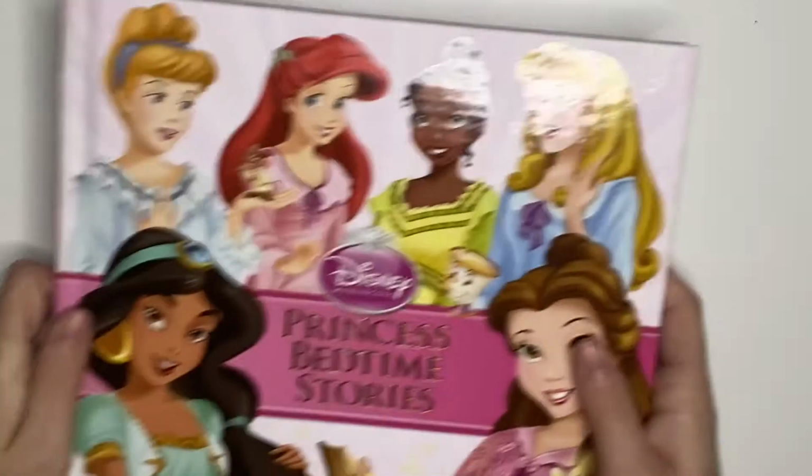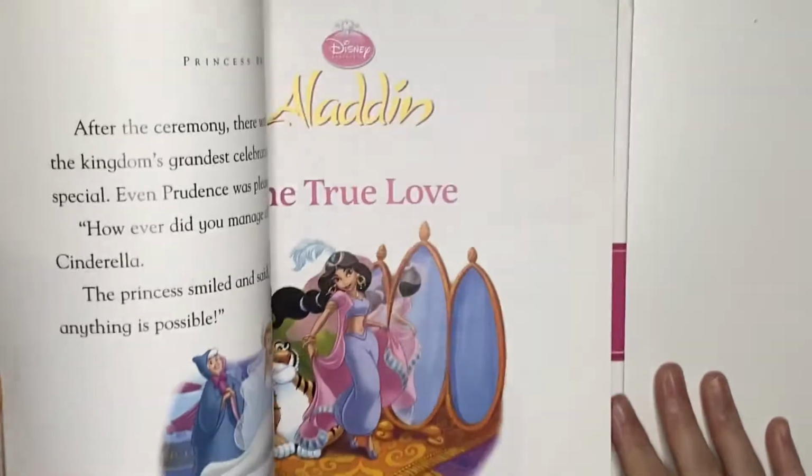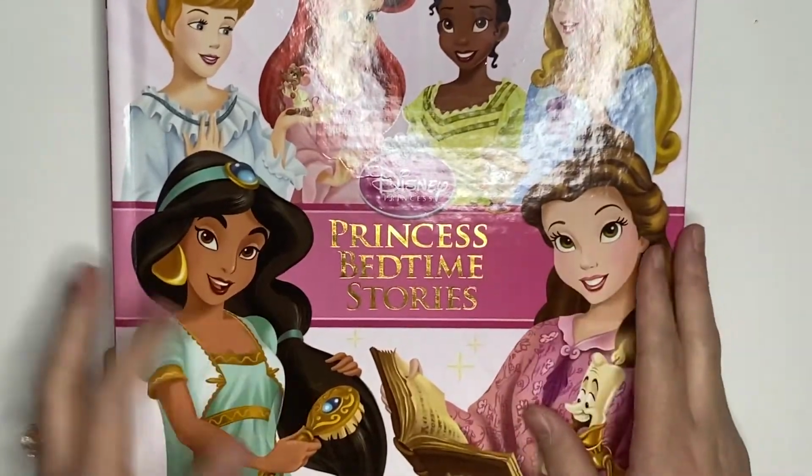I bought this at Burlington Coat Factory. I got this book, which is Princess Bedtime Stories. It was only $6. And it has all of these princess stories. My cousin is having a baby in January, so I bought this, and I'm gonna write a little note in there for her little babe.